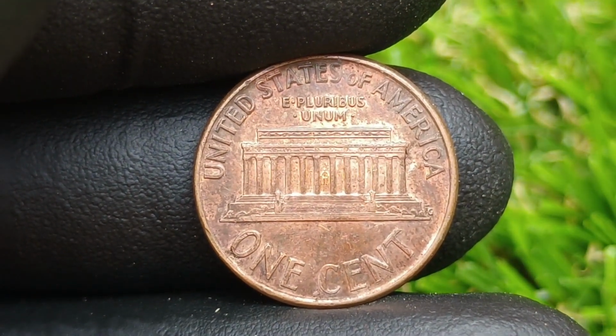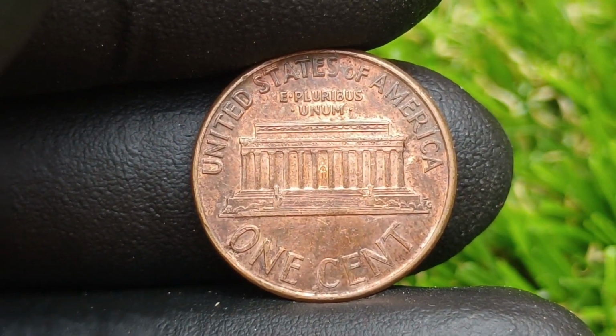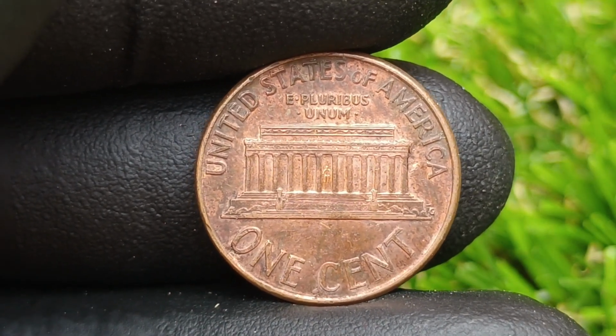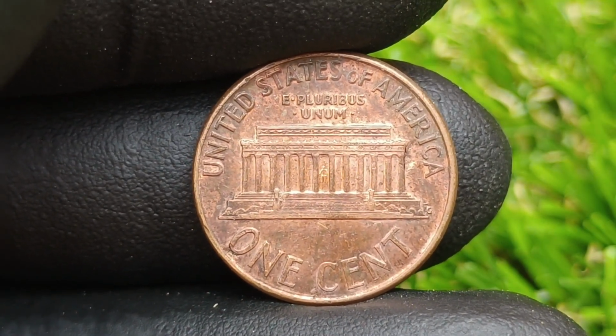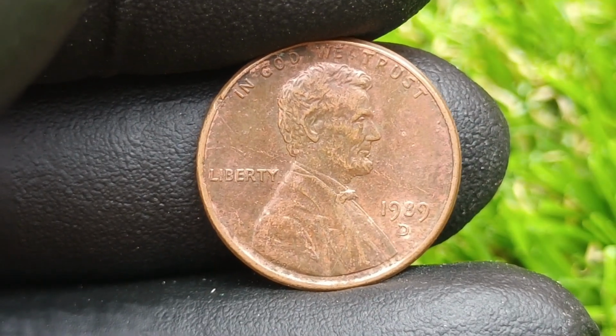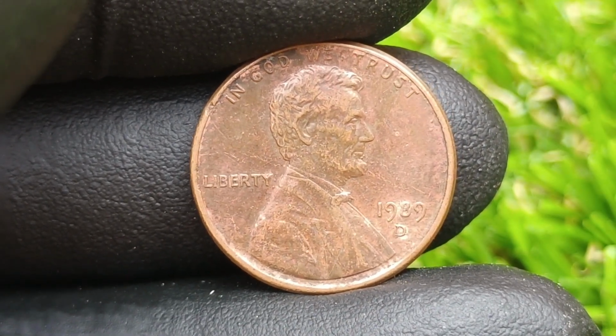And what makes this particular coin so extraordinary is not simply its age or the fact that it was minted in Denver, but rather the unique set of circumstances, errors, variations, and conditions that can make it incredibly rare and therefore worth such a mind-blowing amount.